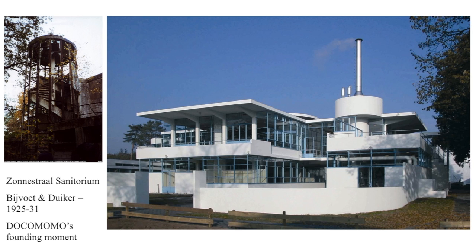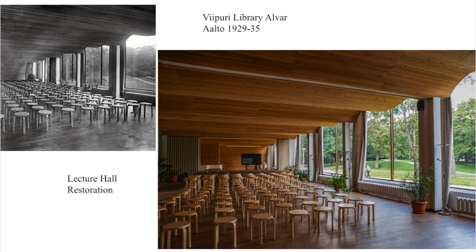And here again, Alvar Aalto's Viipuri Library, the beautiful wood ceiling that you see there on the left, and the restored version on the right below. Again, it all had to be taken down and rebuilt. They were not able to salvage, even in this case, the original wood ceiling. It had become so degraded through water infiltration. So these are things you just have to accept.